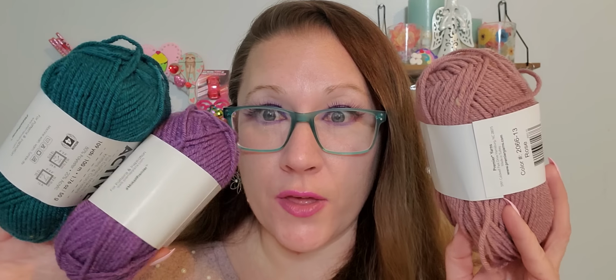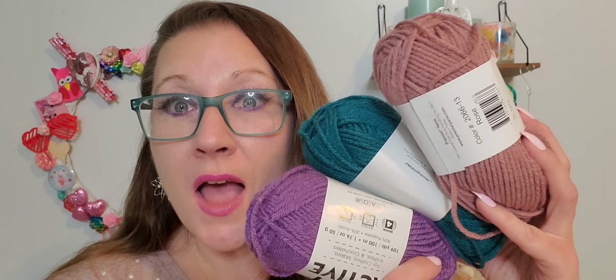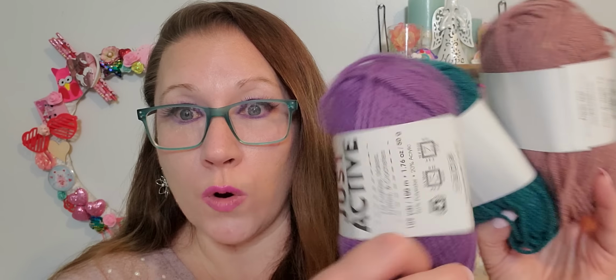I got my mom some beautiful yarn. I'm going to show you all together if I can do it. They have, oh, where'd the pink one go, guys? The pink one left the building. So I'm going to show you the three of them together. This is the color scheme that I was kind of thinking looked really, really nice together. I love the mauve, the teal, and this type of purple. I think that these look so gorgeous together.